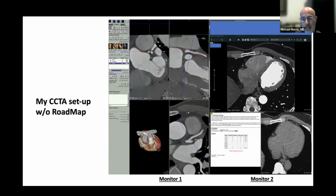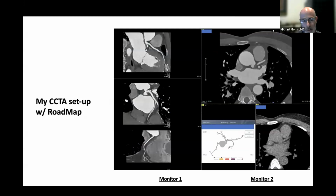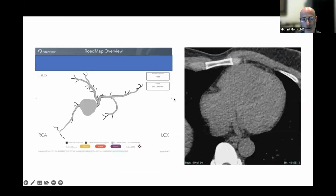Now, this is how I do things with RoadMap. So now what I do first is I look actually at the RoadMap. So it's sent directly to our PACS. And I know that it becomes available when the status in our PACS changes. So then I can open up the study. I look at the RoadMap first, then I review the coronary CTA. And then actually I don't even, in a case like this, where the calcium score is zero and the RoadMap is normal, and here, video is not working. So no Zoom presentation would be complete without some technical challenges. But nonetheless, here you can see that there's no capsules identified on the RoadMap. There's no stenosis detected at all. So we know that basically there's no plaque seen by RoadMap.